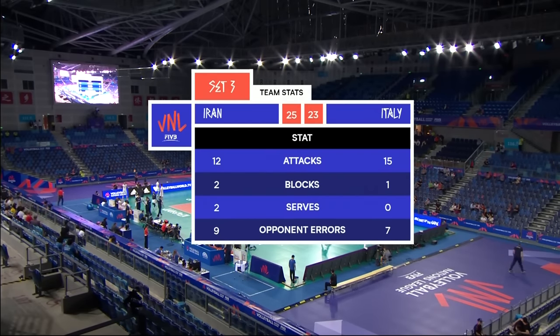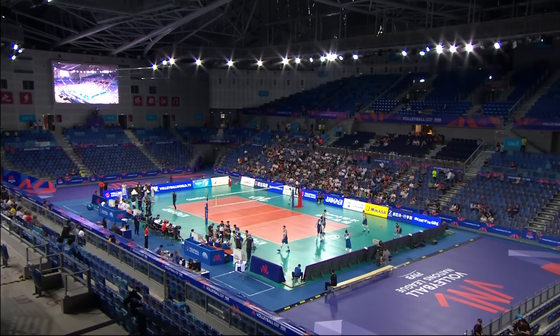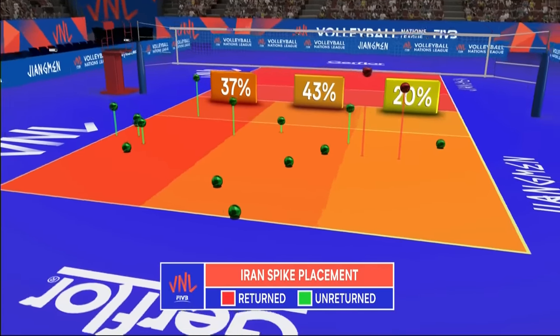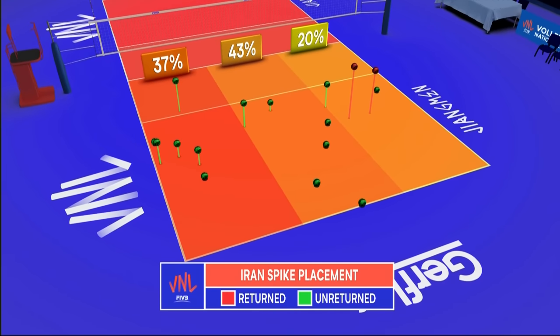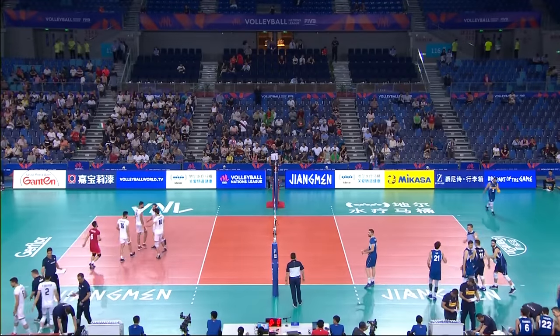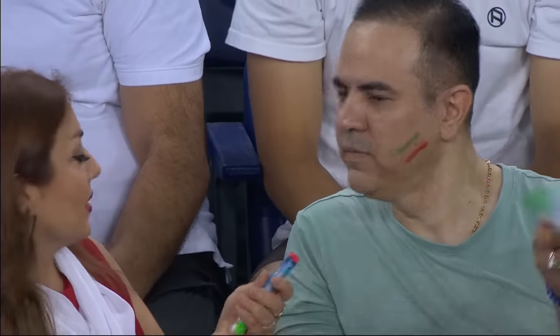So 15 attacks to Iran's 12. The Iranians out-blocking their opponents, though, and that, I think, has been one of the moments on which this match has hinged. Amir Ghafour has led the way with 16 points off 15 attacks. And you see spike placement trying to get the ball out wide, work the Italians around the court, and it has worked, hasn't it? In sets two and three. Gabriele Nelli has top scored for Italy with 16, and the out of sorts, I would argue, Oleg Antonov contributing 10 points.